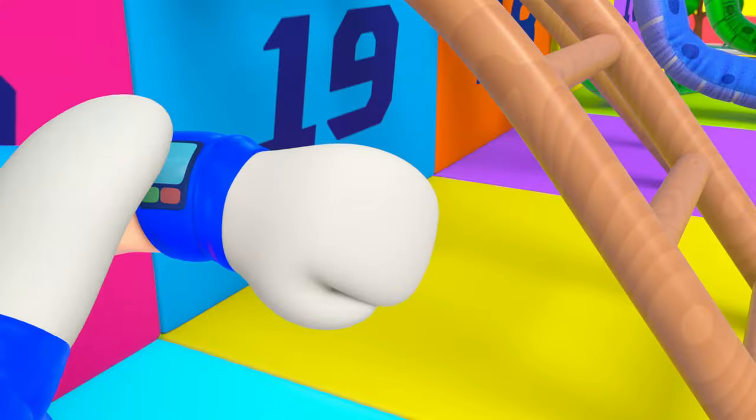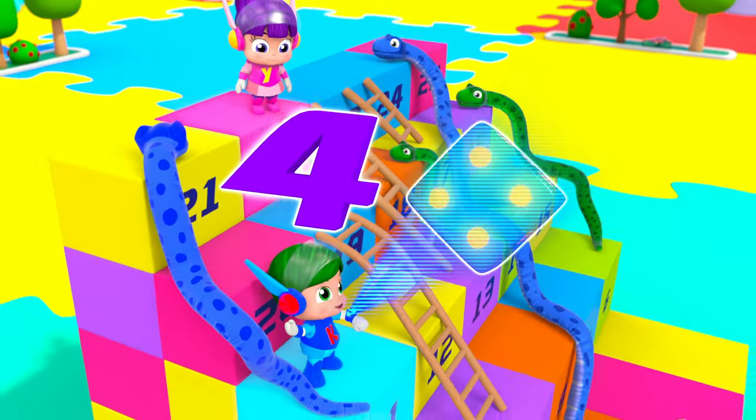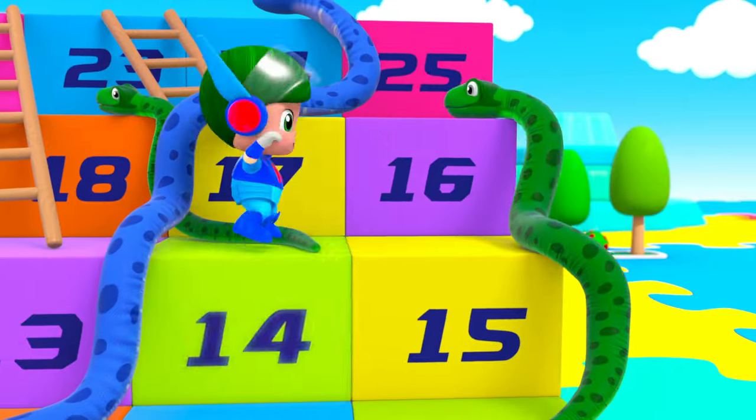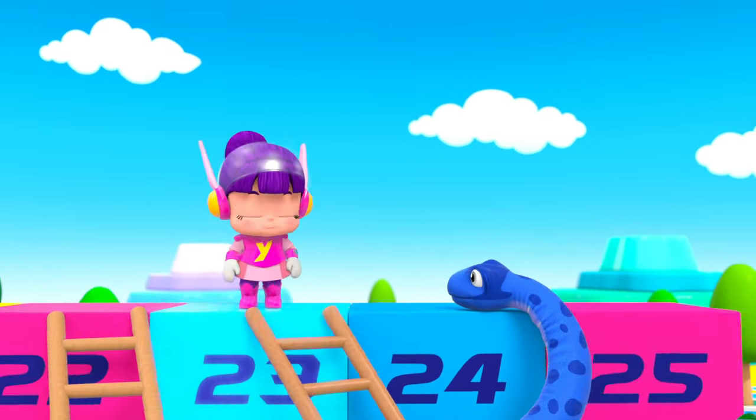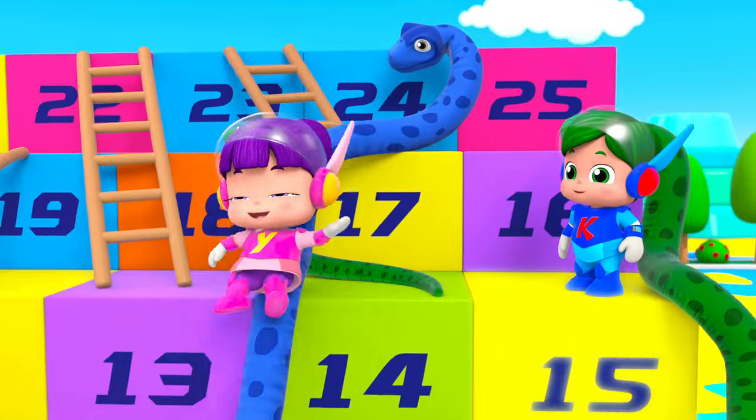Roll the dice with everyone. Kii missed a snake, that was a close one. Roll the dice, Kii, that was great. Oh no, it's not, you're sliding down a snake.